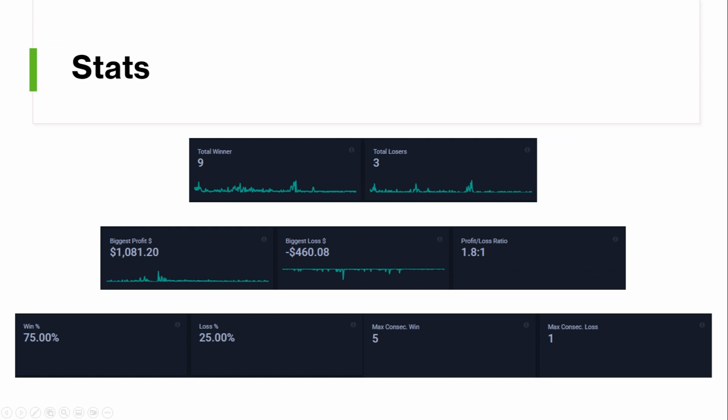Now, onto the general stats. Out of the 12 trades I took, I had 9 winners and only 3 losers. That's about a 75% win rate as shown, which is fantastic, especially considering the current market cycle. We are in an all-day faders market cycle, so I'd be wanting to secure a high win rate during this time. Whereas on average, over like 4 years, my win rates probably should be around 60 to 65%.